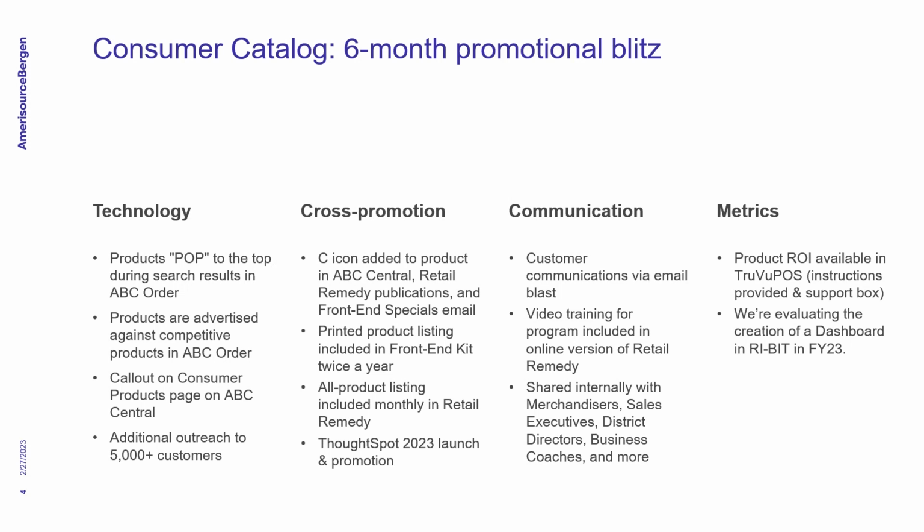So it's cross promotion in that way. The third category is communication. So customer communications directly via email blast. We will be sending information about your products in the catalog directly to customers several times throughout the 6 months.